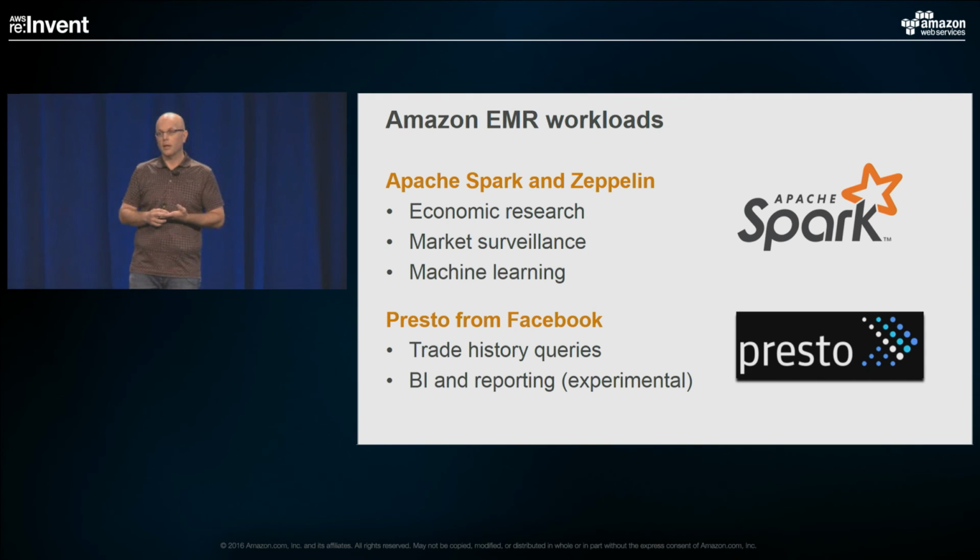And we also have a dedicated machine learning group that is doing a lot of experimentation with derivative data sets and sentiment analysis and all that kind of thing. They're all using Spark and Zeppelin.